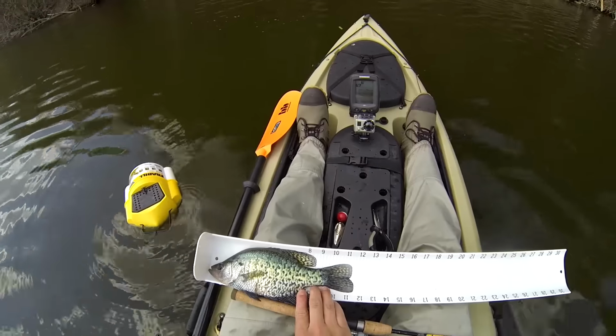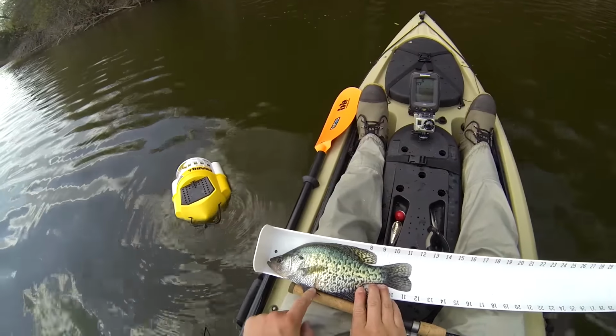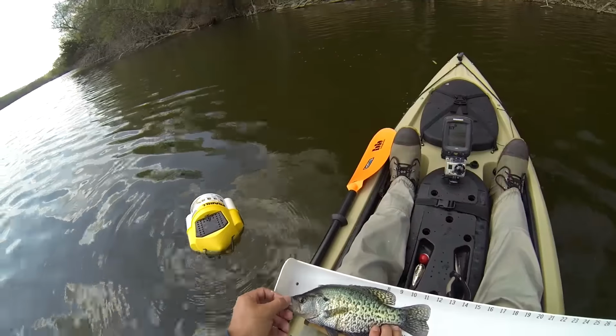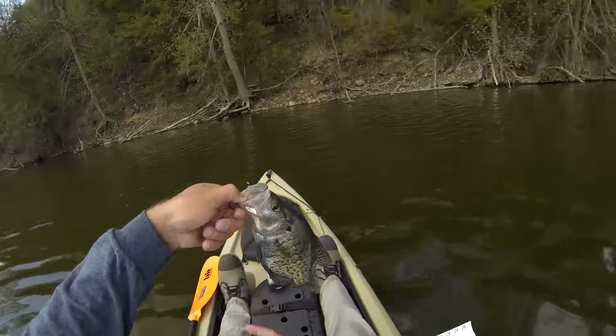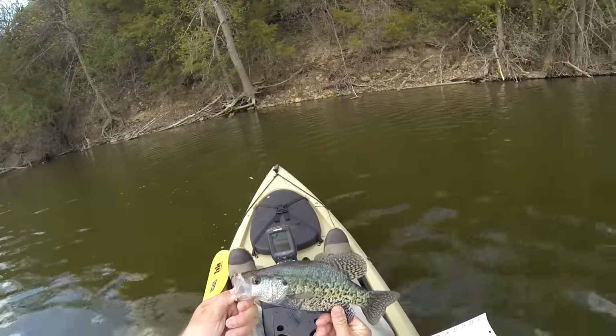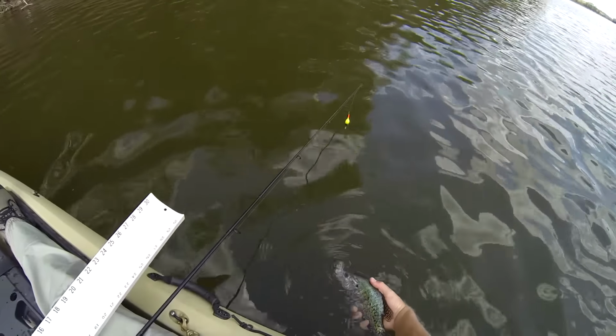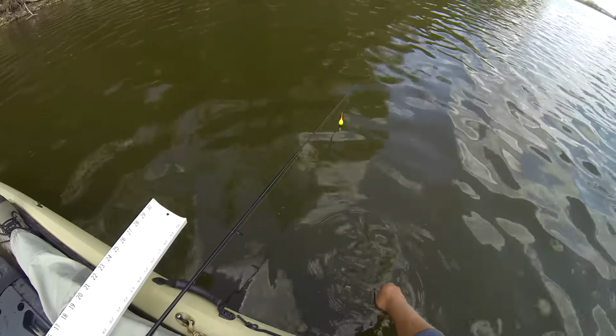Caught an 11 and a half earlier today with that same mark, but tough to say if it's the same fish or not. Same spot, same length and same mark. Same release.